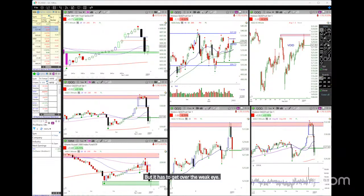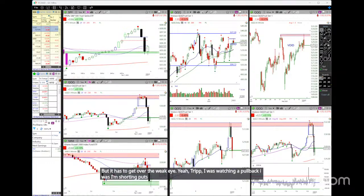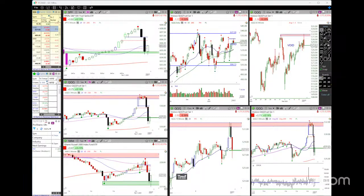Yeah, trip. I was watching a pullback. I'm shorting puts. I did not get filled. TMF. We know the yields gap down, but we have break even stop. Tesla, we're short. It's going nowhere. UGI stop 31.68. Just let it play out. 5 cents away.